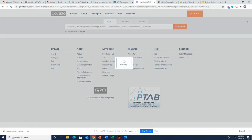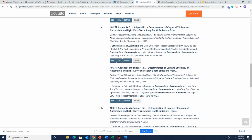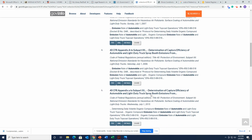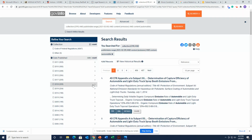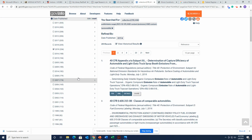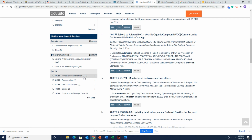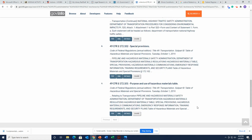One of the things I forgot to do was to do the date, but you can do it. What date published. So these are my regulations that talked about automobile emissions from the Code of Federal Regulations. So I think, say I want the 2019 probably. Yeah, so I only want 2019. I would do that to limit it to what's current. So that tells me, say I only want ones in the transportation title. That limits it. And then I could look at all of those publications.